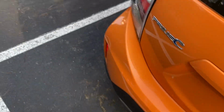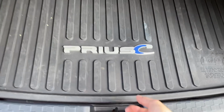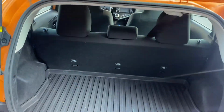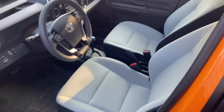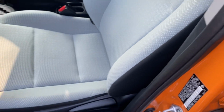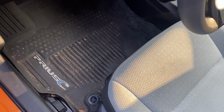Now, in terms of interior-wise, I'm just going to go ahead and unlock it here. Popping the trunk just to take a peek here. It does look like the prior owners had that all-weather floor mat there. Of course, the seats will fold flat for a little bit of extra storage. And if we go here to the interior, you're going to have this cool two-tone, white-black interior, very heavily bucketed seats. You'll see that the prior owners also had the Prius C all-weather mats, as you'll notice that they mold up the sides.